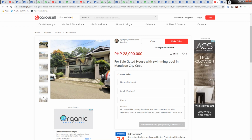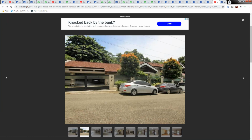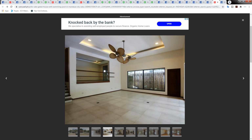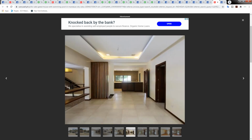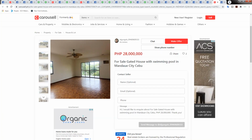This is priced at 28 million. It's in a gated subdivision in Mandaluyong City, Cebu. This is the home. It's pretty pricey at 28 million, but it's a big home, a very lovely home. Odd shaped fans there, and that's the house for 28 million peso.